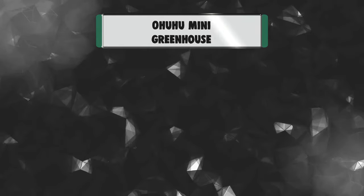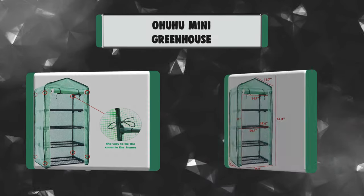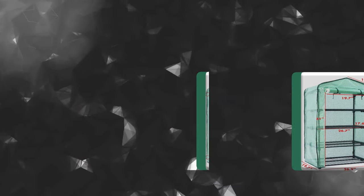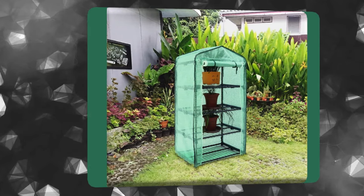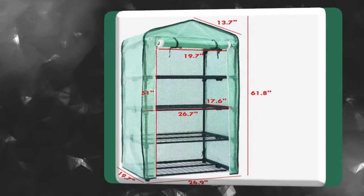Number 4. Ohuhu Mini Greenhouse. The Ohuhu greenhouse is designed to create the best environment for your plants to grow healthily, provide protection against rough weather conditions, and lets you exercise your green fingers in any place and any season. It is structured with durable rust-resistant steel tubes that will make it portable and last through the seasons. This greenhouse with 4 shelves allows you to display your adorable small plants.